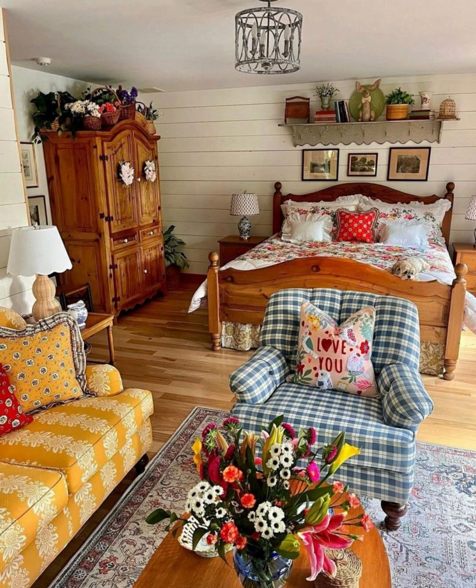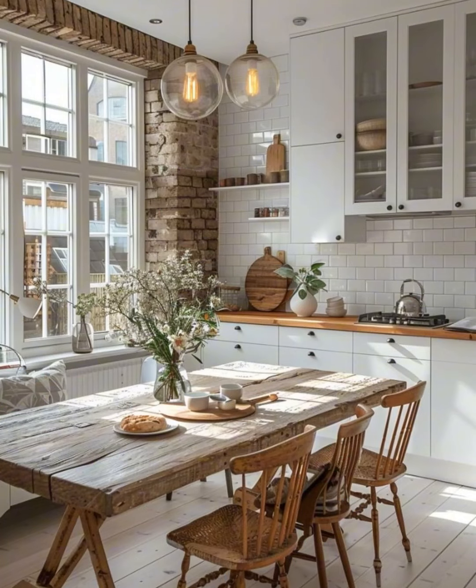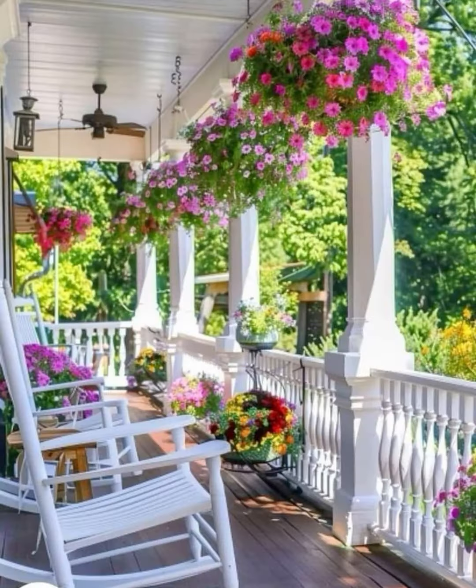Kitchen, open shelves are a must. Display your antique dishware and mason jars filled with pantry staples. This not only adds to the aesthetic, but also keeps your kitchen functional and organized.